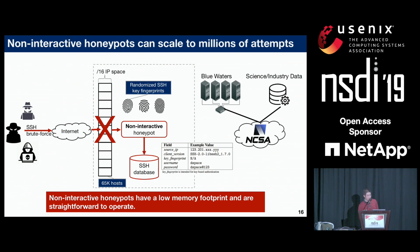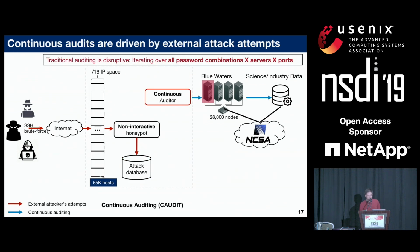Now you may want to question, how do we leverage such a database to further secure the system? The answer is to do continuous auditing driven by the attacker attempts. The traditional way of auditing is very disruptive to the production network. For example, to identify the weak server in such a large network, the strawman approach would be to scan all the networks, multiplied with 28,000 nodes, thousands of workstations, and multiplied with 65,000 ports, which is very disruptive.